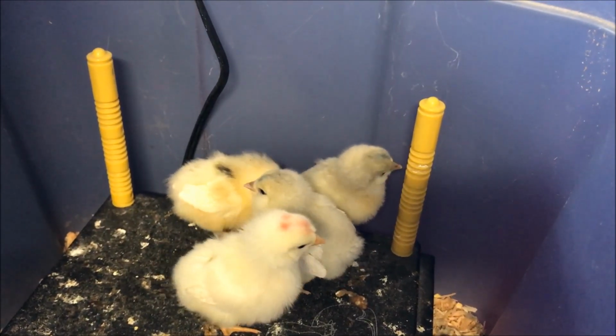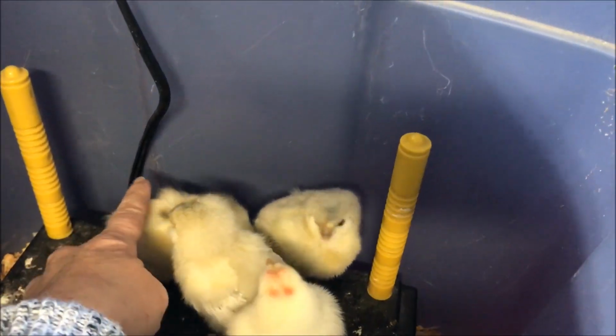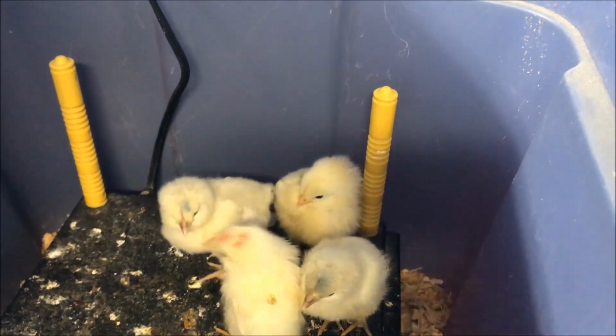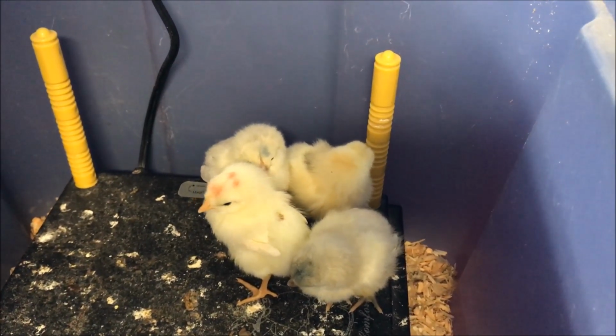The one with the red on her head is a leghorn, and I got 3 Australorp pullets, and this is an Australorp right here. They're Australorp and, I believe, leghorn cross. Then I got 3 white leghorn pullets, and then the rest of these guys you see are little Americanas.